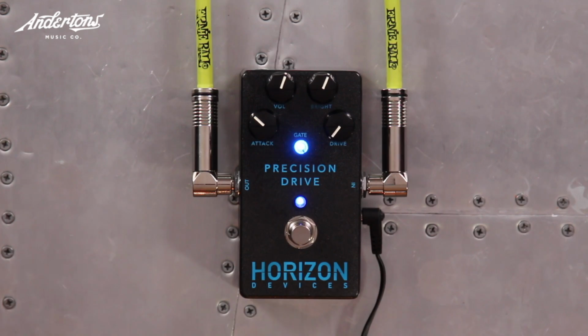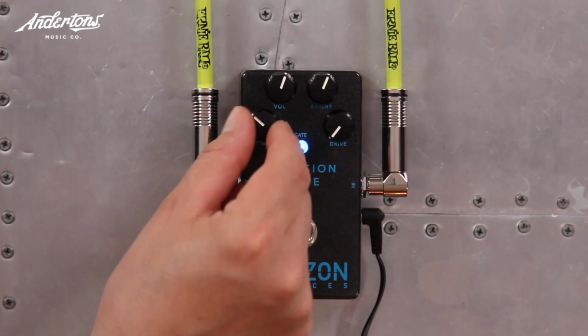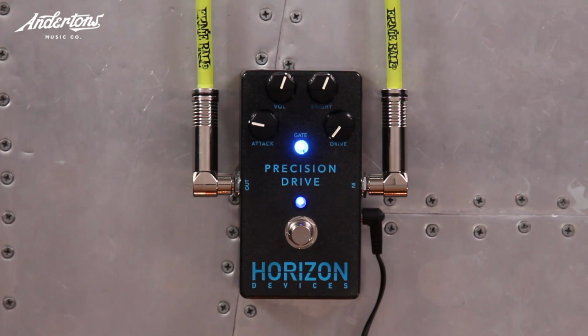Let's mess with the attack knob and show people the differences in low end. If you go all the way to the left, I'm all the way to the left now. So this is the most low end you'll get out of the Precision Drive.